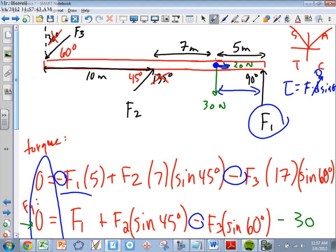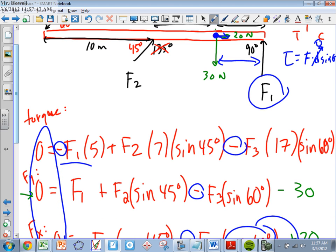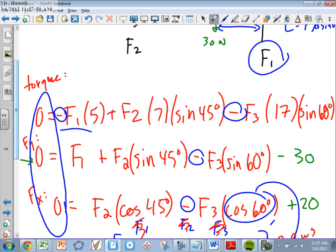And that's why you don't have to include it in the torque. So on your test, and we'll talk about this on Thursday more with an example, what I want you to remember is, when you have this kind of a problem, if you're just asked to set it up, you might not have the reactions like that. That's just a setup. But if you're solving for the forces, you need to know what the reactions are and include them. And they'll be given on the diagram.